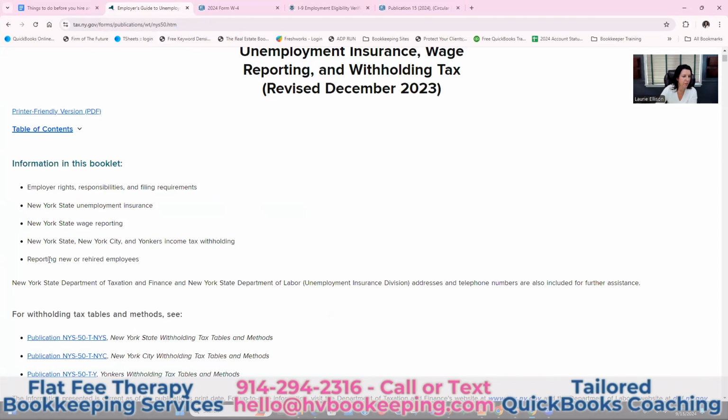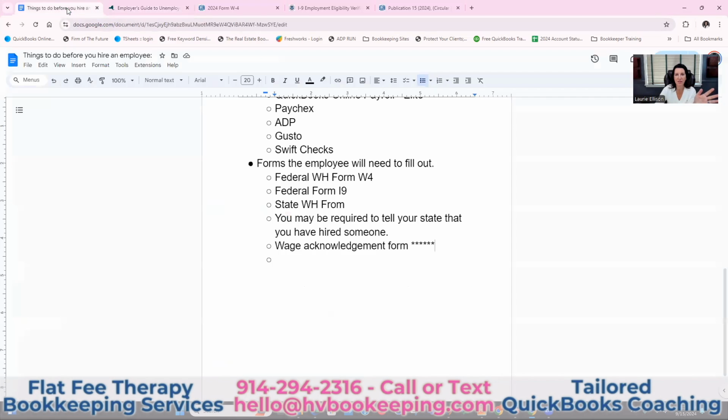So it was right here: reporting of new or rehired employees. Because here's the other thing, guys, you might find out that your employee has a garnished wage, and then you're going to have to pay the state for anything, like if they have a lawsuit against them or child support. There's things like that. So you have federal withholding, federal I-9, state withholding. You may be required to tell your state that you have hired someone. Wage acknowledgement form.